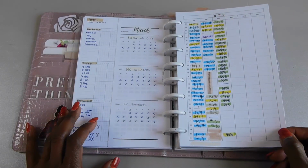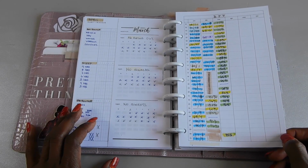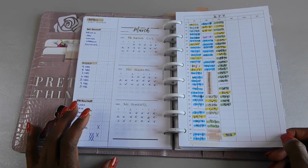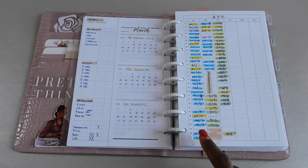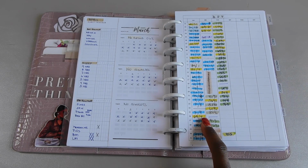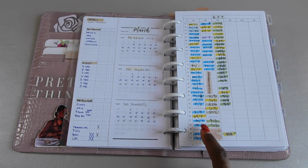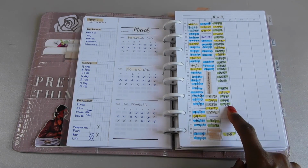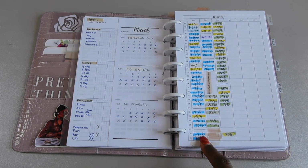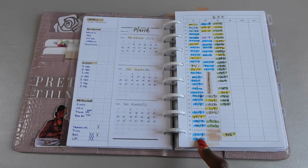My heart rate variability tracking was pretty good in January and February. March, I fell off of it. And then I also have it color coded. So yellow is kind of like the stop sign, really. Yellow just kind of means proceed with caution. Green means I'm good to go, I'm golden. And I don't even remember what blue was, actually, because I did switch HRV devices.